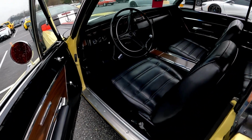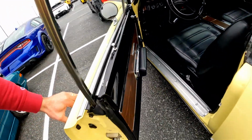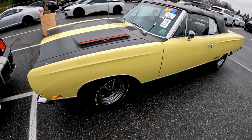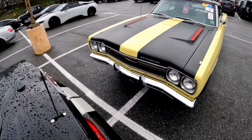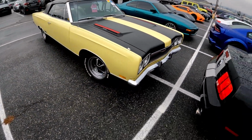Check this out. Freaking clean. Incredible. It's a Roadrunner or something. So hot.